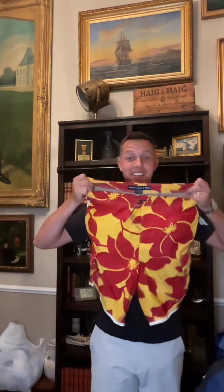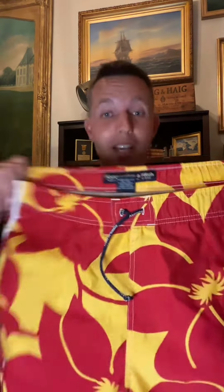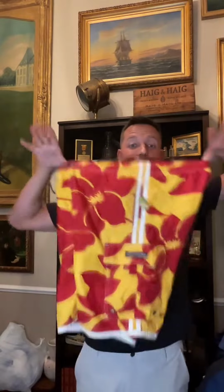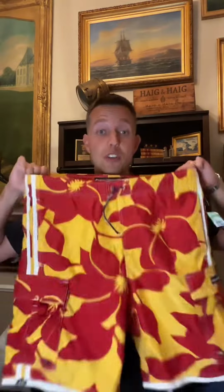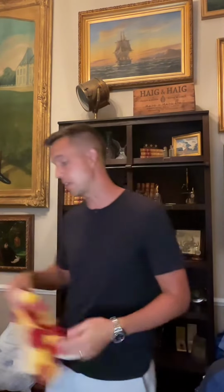How about these? Huh? I'm 37. These were cool when I was probably 15 years old. So these are Y2K. Look up Abercrombie and Fitch Y2K swim trunks or Tugger swim trunks, and you're going to see how much they go for. These were $3.99. I don't know exactly how much they go for, but I'm pretty sure it's between $30 and $40. Again, I do buyer pay shipping, so anytime I tell you guys a price, just know that.